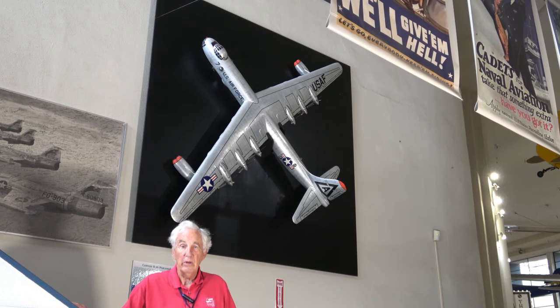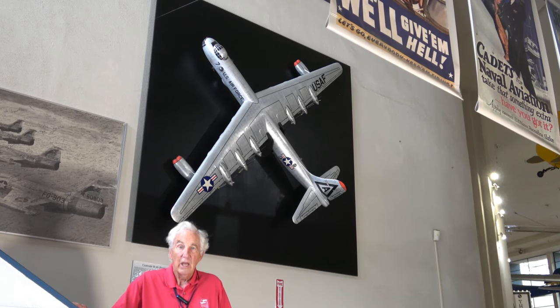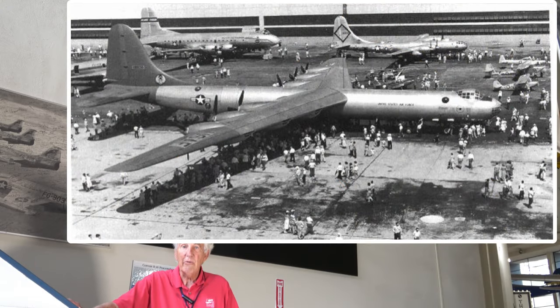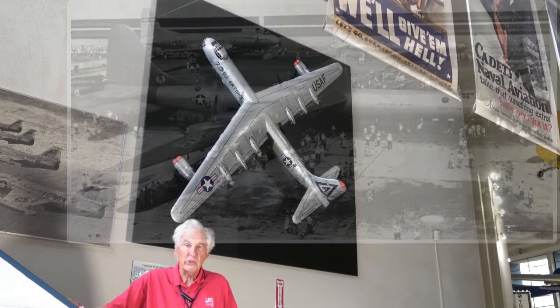There was one other version of the B-36. It was a single airplane. It was called the XC-99. It was a cargo version of the B-36. It was unbelievable how big it was. I think they could carry 1,000 troops in it.